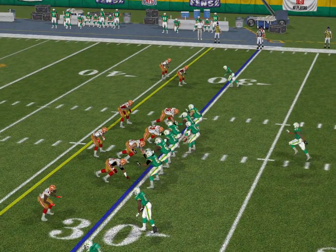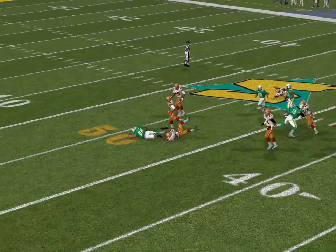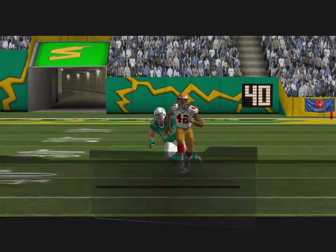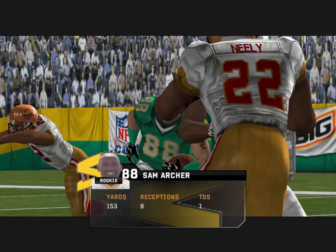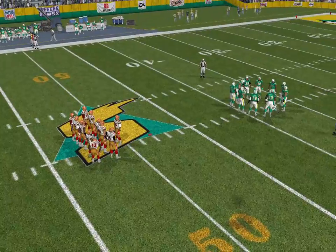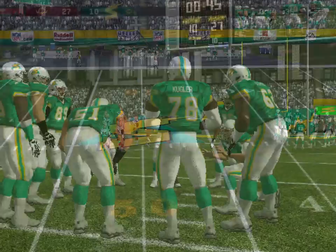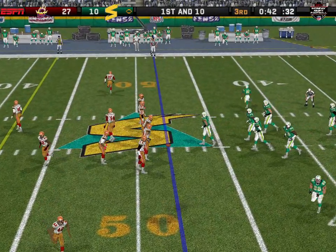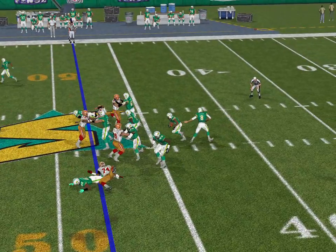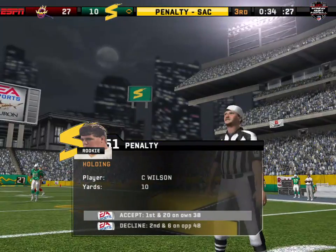Good shot. Go back this time. Under pressure, doesn't get much behind it. And his target, great move to get free. Number 22 is there on the spot at the 48-yard line. This one at the 48. Got in there and made the tackle. His fourth of the game.